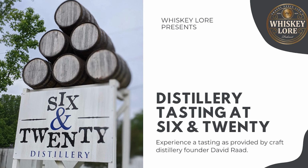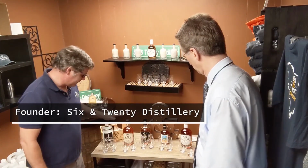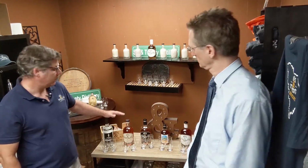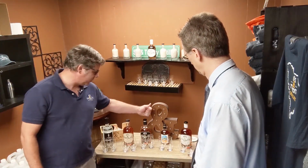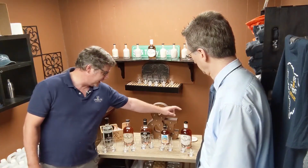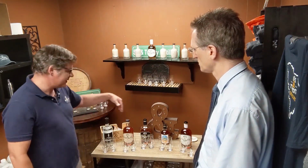We have a range here. That's right, we got some great products. We have our 6 and 20 spirits: our Heirloom Rye Vodka, our Avina Oat Whiskey, our Old Money Wheat Whiskey, our Triple Malt Whiskey, and our 5-grade bourbon. We're going from lower intensity to higher intensity.